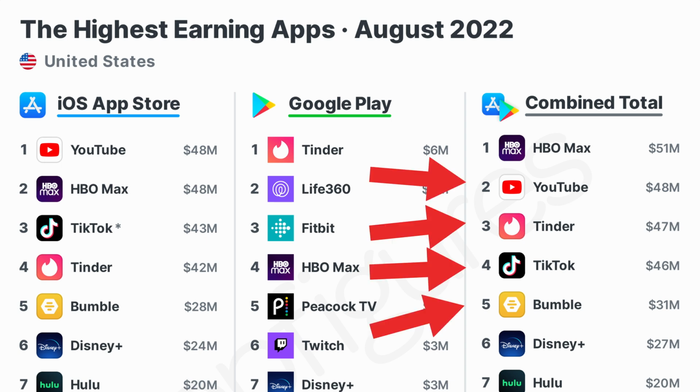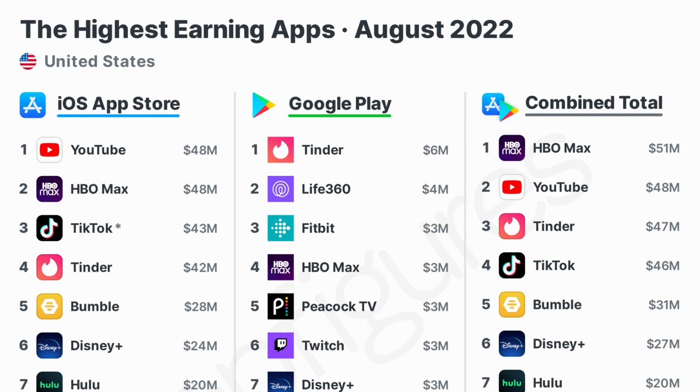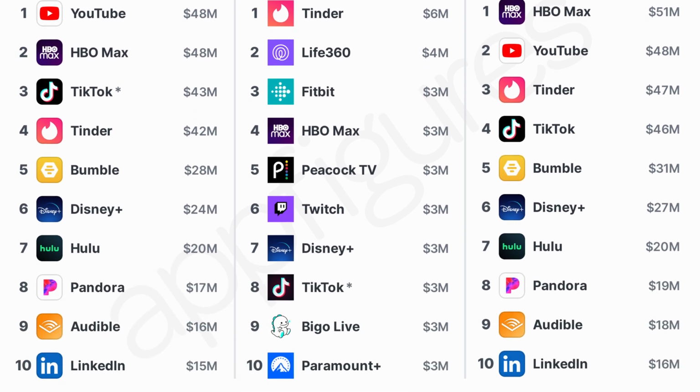YouTube, Tinder, TikTok, and Bumble complete the top 5, all earning more in August than they did in July, though nothing too high. I'm surprised to see LinkedIn continuing to hold on. LinkedIn came in number 10 in August, and in July, and in June, and in May, and I don't think I need to keep going. Disney Plus, HBO Max's main competitor, made the list, but not the top 5. Disney Plus has fallen behind in its race with HBO Max, or maybe it's HBO Max that broke ahead. At the end of August, HBO Max was earning roughly twice as much as Disney Plus.